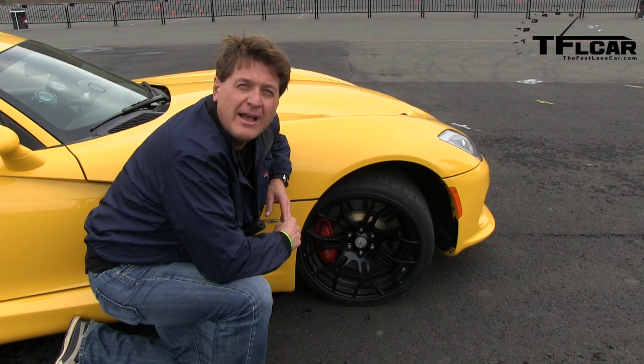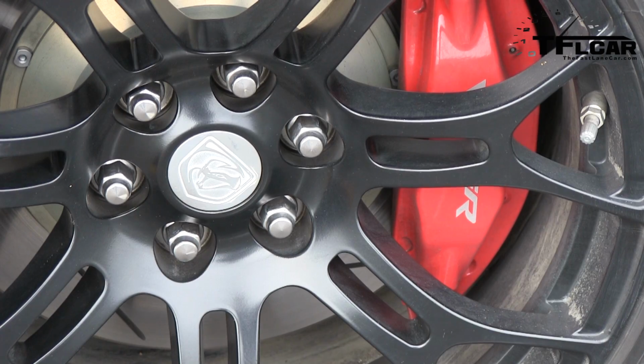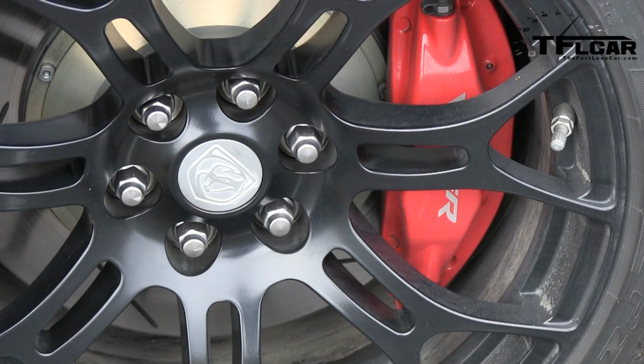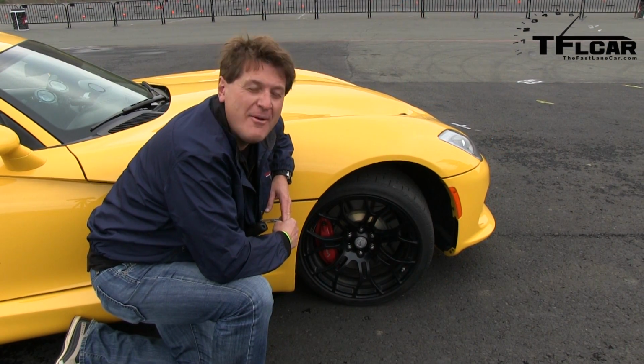Now the new Viper has a top speed, get this, of 206 miles an hour. And to haul the car down from that kind of velocity, you need big brakes, and you get Brembos that are vented, they're slotted, well, they're red, and they're massive.